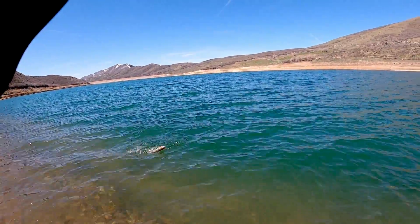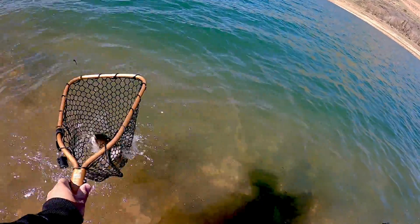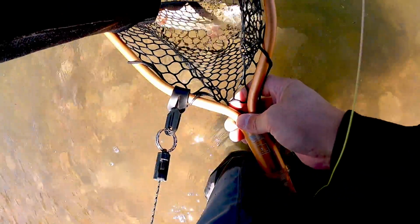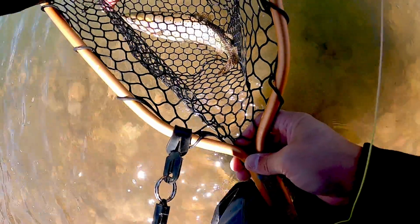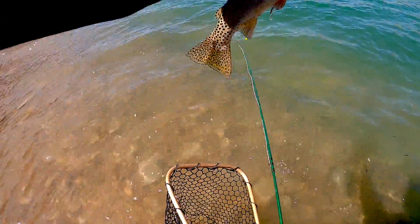What do you eat? Chironomid? Yep, chironomid. Not the leech. Chironomid's doing well though. We might have a decent stillwater pattern on our hands. Still not a bad one, no complaints. There we go.